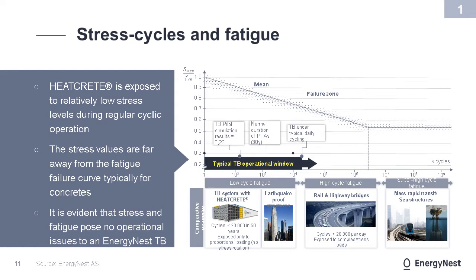And another feature, of course, is that since we are transferring heat to the storage, it's getting heated, and then we extract the heat. And these are stress cycles, of course. The good thing here is that we have a high-strength concrete. And when you look at the stress cycles, which we can very well compute from our simulations, we typically are in the range of, let's say, 15, 20, 25% of the stress capacity. So it's really low stress cycling.